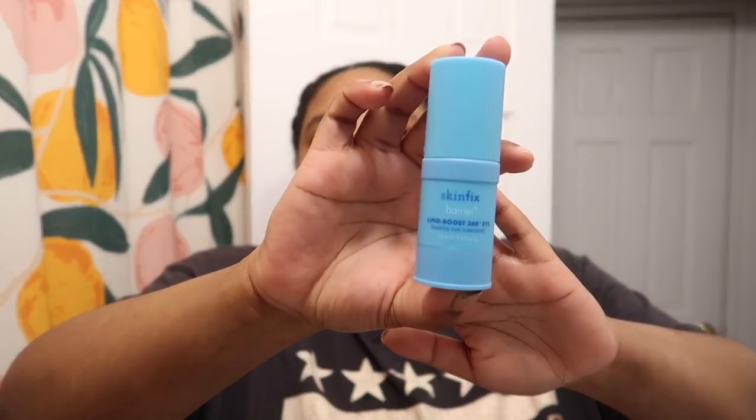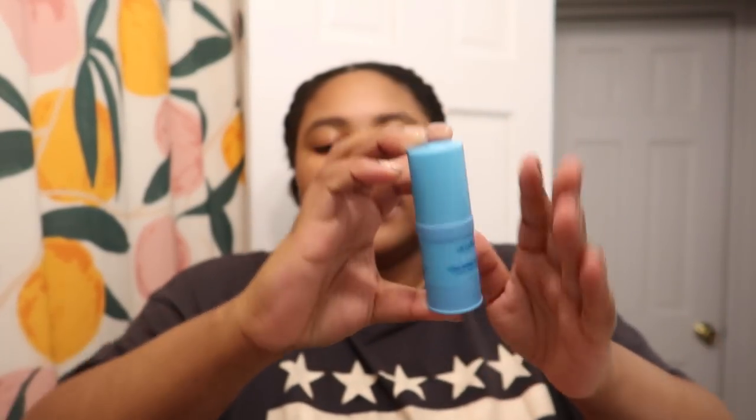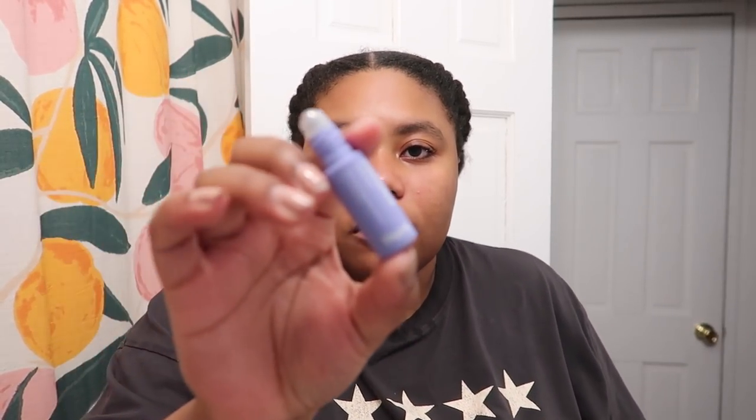So next up, we're doing all of our fun nighttime treatments. I'm gonna be using the Skin Fix Lipid Boost Healthy Eye Treatment. I've heard a lot of really good things about Skin Fix, so I have a couple of dark spots. So I'm just gonna use the Lightning Wand from Hero.